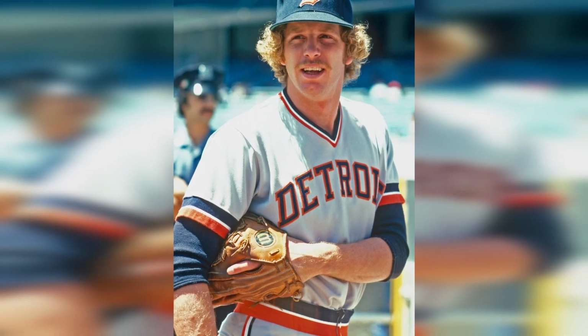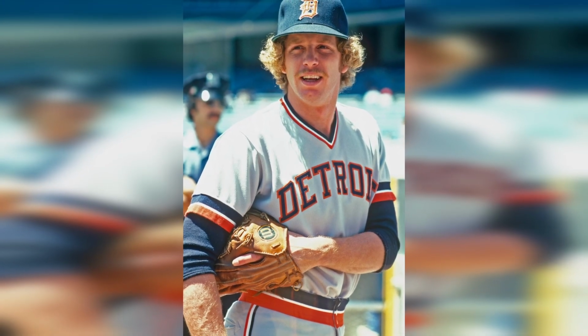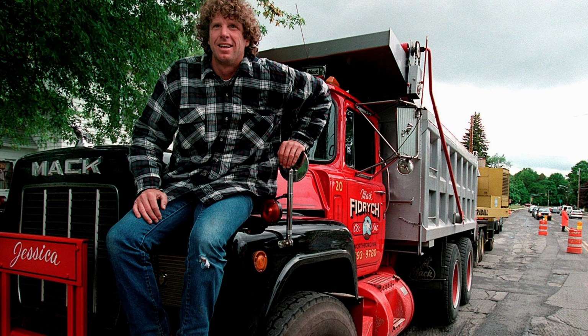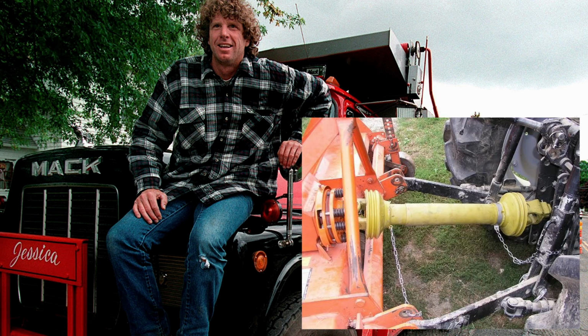Mark Fidrych. He was a pitcher for the Detroit Tigers for Major League Baseball. One day, a family friend of his came to visit him at his home on April 13th, 2009, but unfortunately found Mark unalive. Mark's body was under his 10-wheel dump truck. Mark had been doing maintenance on the truck when his clothes got tangled up in the spinning power takeoff shaft on the truck. This caused him to suffocate, and the death was ultimately ruled an accident.